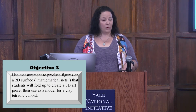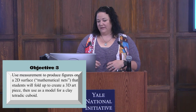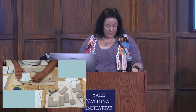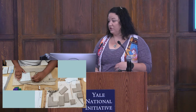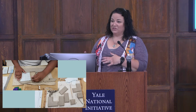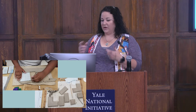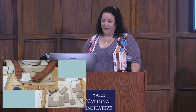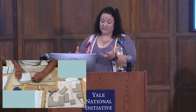They had to work in groups of 4 and see how many different tetradic cuboids they could create and try to draw them on paper in 3D, which was also a really big challenge for them. And then they had to measure out on grid paper their pieces for their clay. They had to match the measurements of the cuboids that they had already created. So they had to know how big their cuboids were and then measure out the grid paper to cut out their clay pieces. And the idea is when you set up your cubes and you have your clay piece done, they'll be the same size.